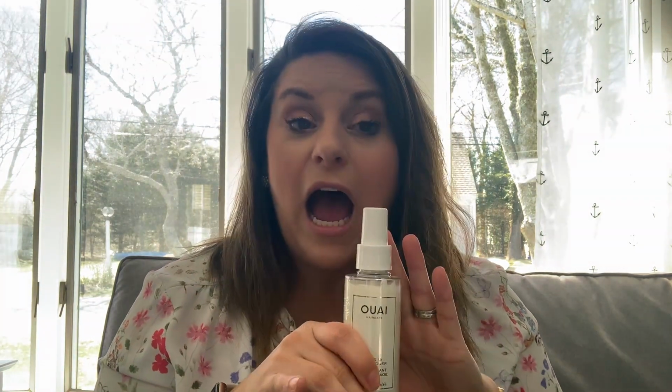This is a really generous size bottle. It's 4.7 fluid ounces. This is going to take me a really long time to get through because I do not wash my hair every day. And in the summer, I tend to wash my hair like every 3 days. So this will take me a while to get through, but I really love this. I don't think I've ever fallen in love with a leave-in conditioner before, but this might be the first.